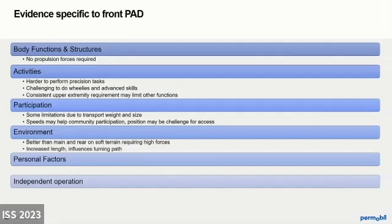In terms of terrain requiring really high forces to navigate, the front power assist does do better than the main and the rear power assist. However, like I said earlier, it makes it harder to use in a home environment because of that turn path. And then what Mal said about when the terrain is wet, it's harder for that big front wheel to get traction.